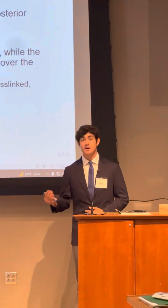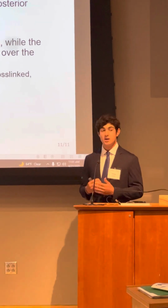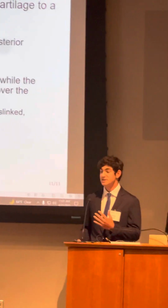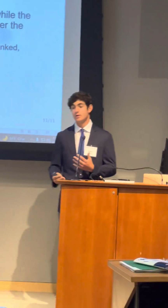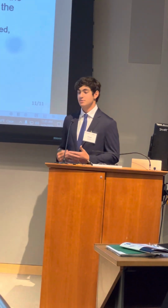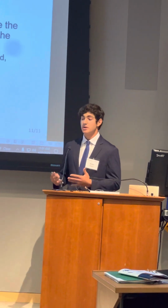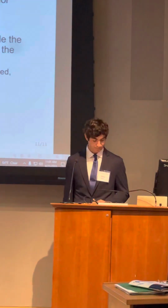And then in terms of functionality, we discovered two main functions of the posterior attachments. The first being for the posterior inferior attachment to anchor the disc to the condyle, while the posterior superior attachment seemed to allow translation of the disc-condyle unit over the articular eminence. This is mainly supported by the posterior inferior attachment being stiffer, stronger, more collagenous, and more cross-linked compared to the posterior superior attachment, thus supporting this notion of functionality.